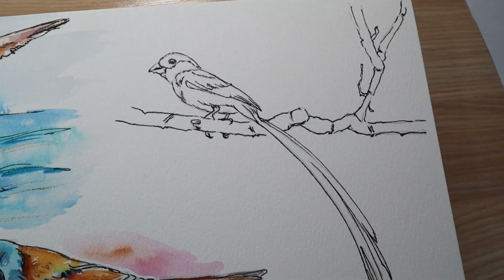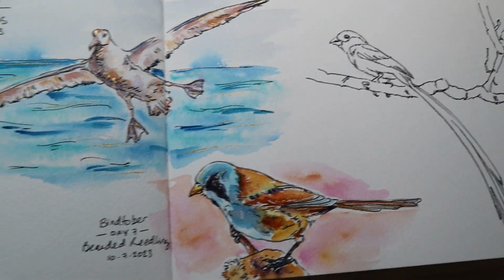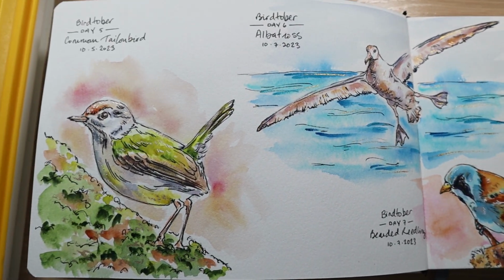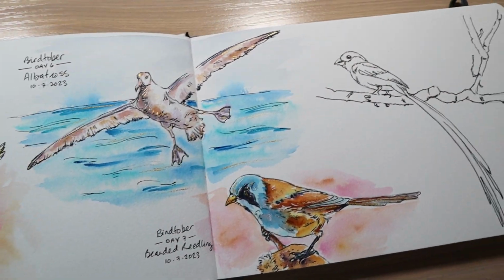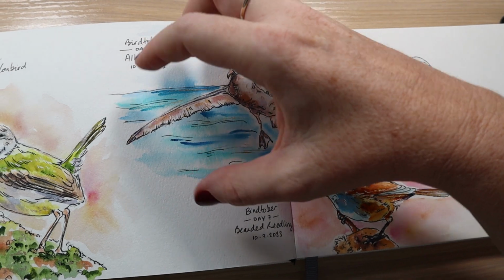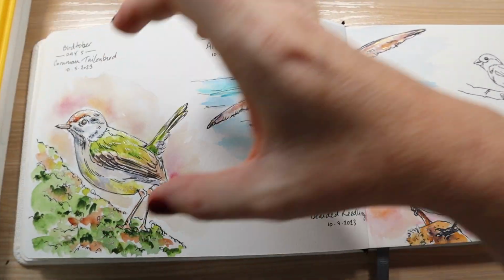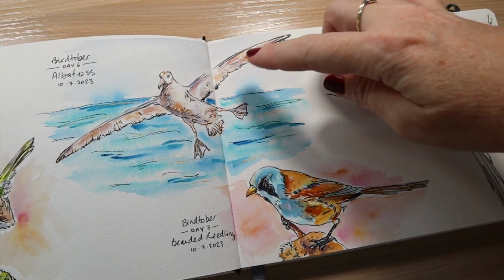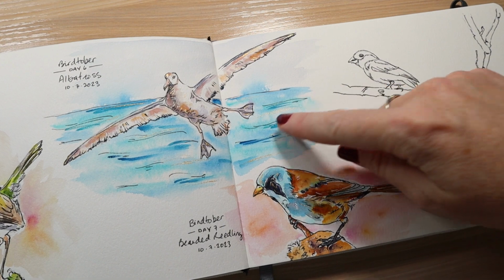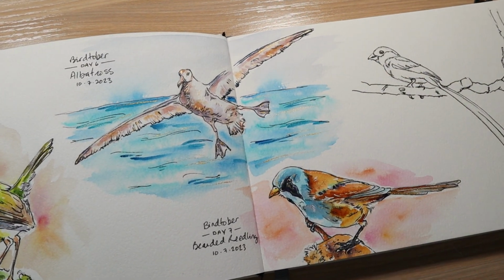Here's my bird all sketched out. This is a pin-tailed whydah. This is day 8 of the bird challenge. I love this page because it just has an organic kind of layout where normally I've been doing 4 birds per layout, but this has a nice flow to it. Normally I'll do 1 and then 1 and then 1 and then 1, but the albatross had this beautiful wingspan, and I loved his little feet sticking out like he was preparing to land, or enjoying his flight.